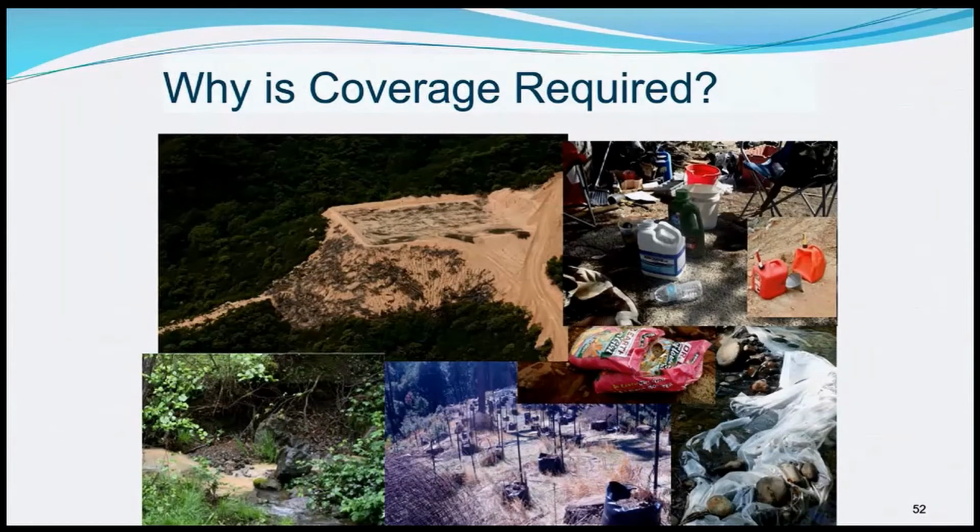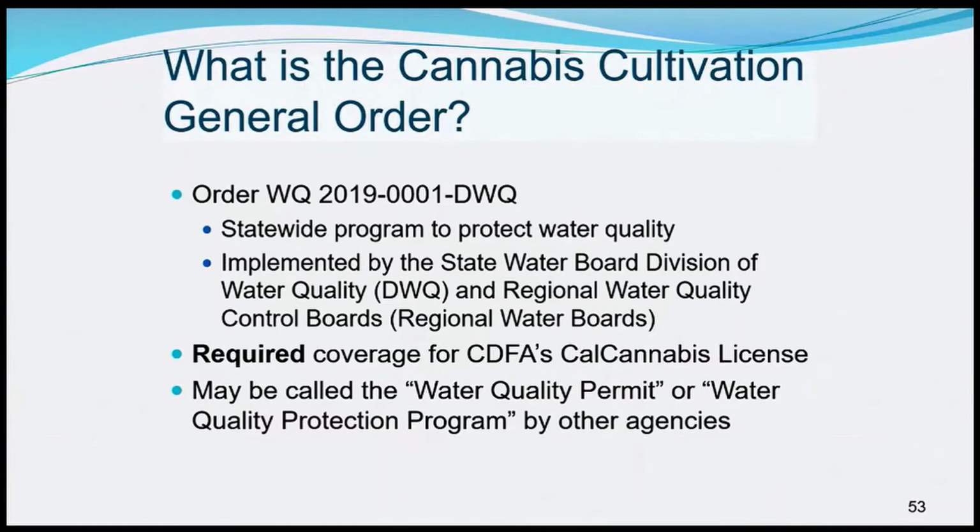On this slide, I just wanted to emphasize again that the General Order is implemented in conjunction with the regional water boards, and that this permit is required for the CDFA CalCannabis license. And you might hear this General Order permit referred to as a water quality permit or water quality protection program by other agencies.